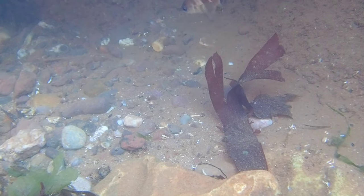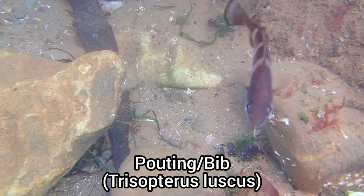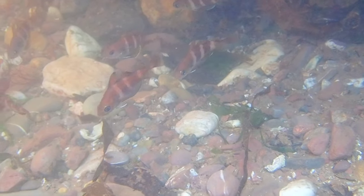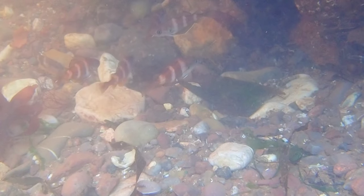Here is the highlight of this rockpooling trip, a group of juvenile pouting. This is a species that I have only come across a handful of times in the past, so it was amazing to just sit and observe this group swimming around this deep rock pool.